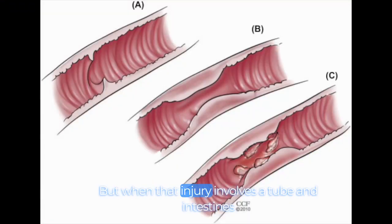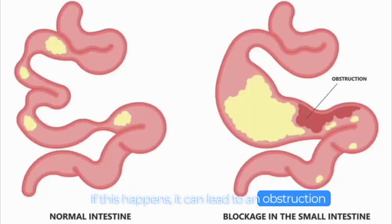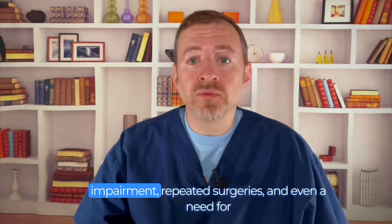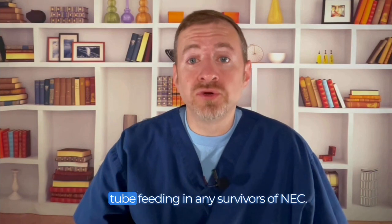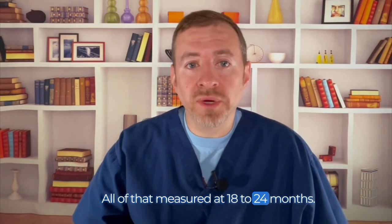But when that injury involves a tube, and intestines are a tube, then that scar tissue that forms can cause a narrowing to that tube. If this happens, it can lead to an obstruction where food can't move past that narrow point. There's also a significantly increased risk of neurologic impairment, repeated surgeries, and even a need for tube feeding in any survivors of NEC, all of that measured at 18 to 24 months.